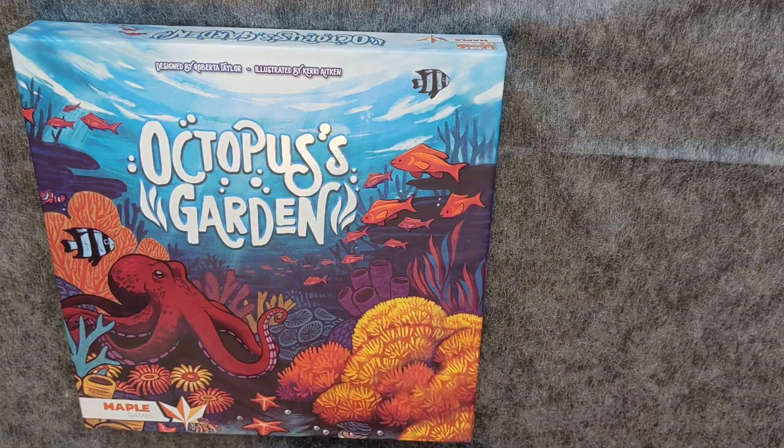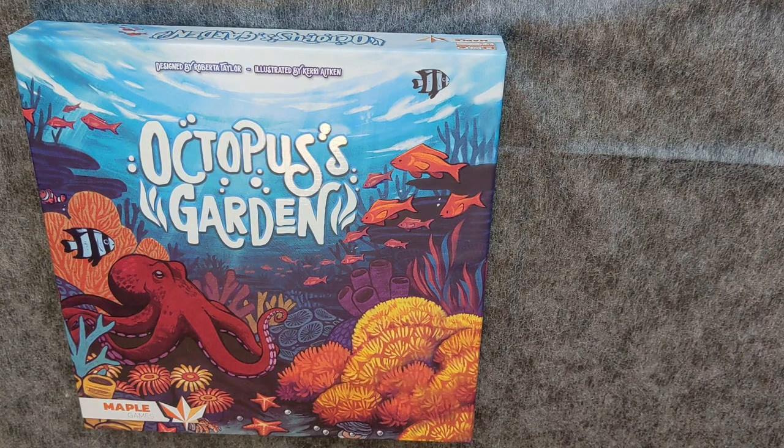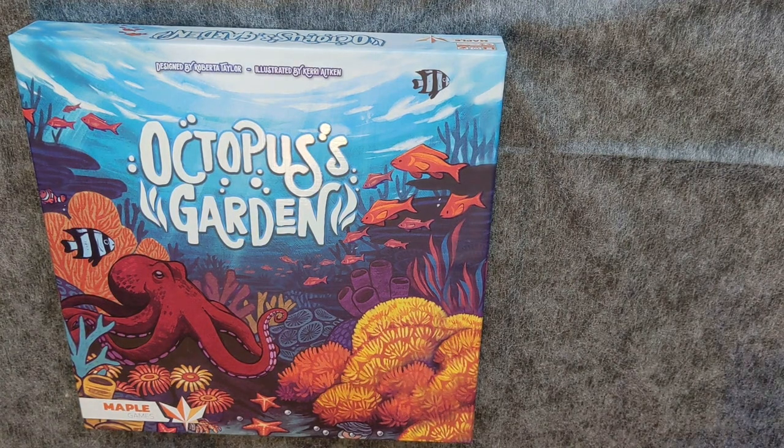I think the publisher's Maple Games. And of course, designed by Roberta Taylor of Creature Comforts. So I discovered Creature Comforts after I backed this game. So that's just a lovely bit of serendipity there.